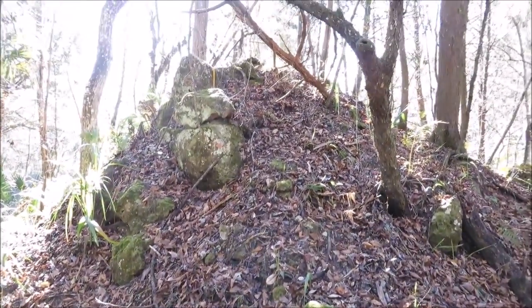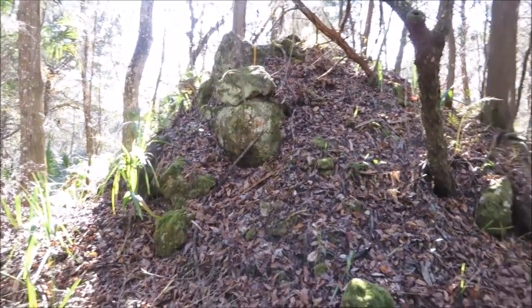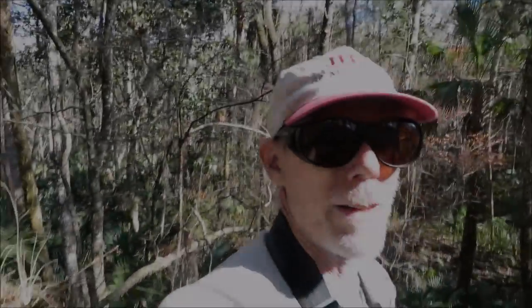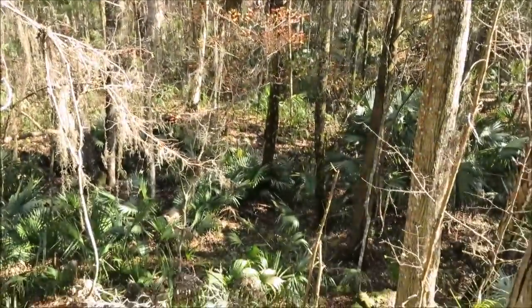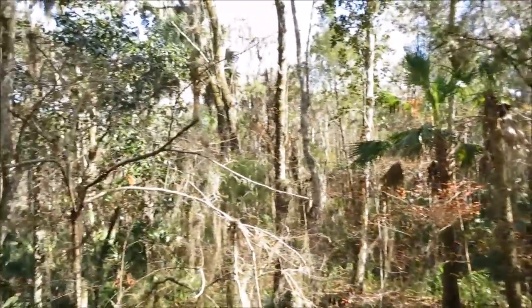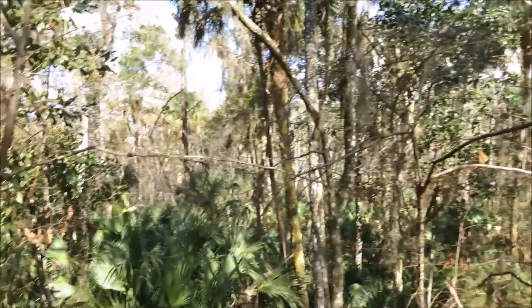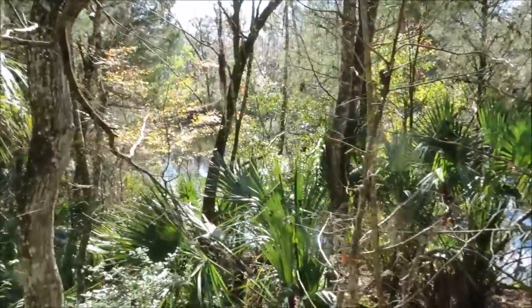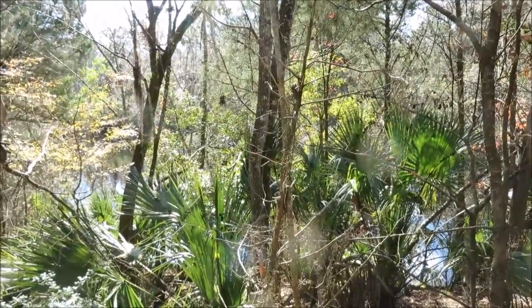Wow. I actually decided to hike along the top of the berm. Look what I ran into, a virtual mountain. We'll go up to the top of that and see what we see. King of the mountain. I'm up on the top of the berm. Look how high up I am. There's the forest floor. I'm way up here. Beautiful view. Looking over everything.